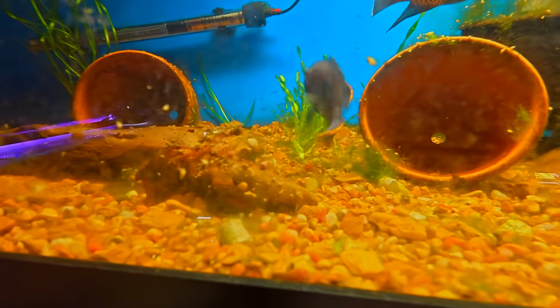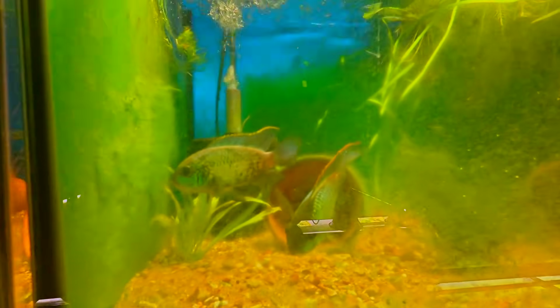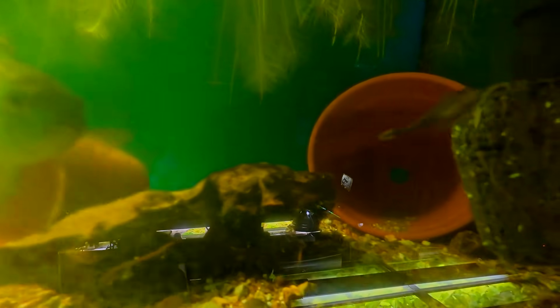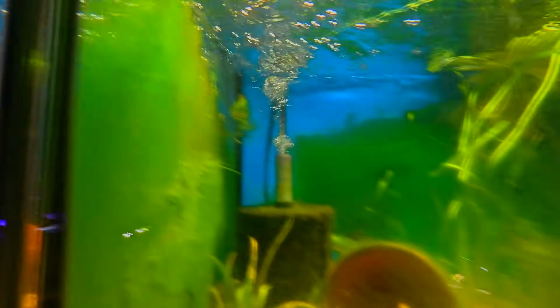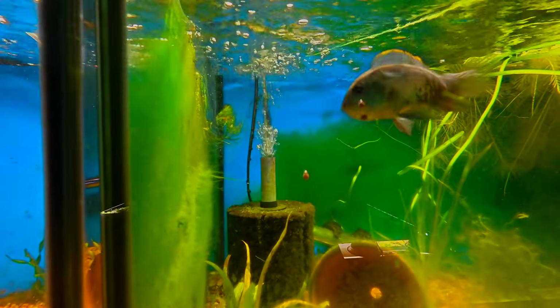I'd like to get that one moved out, but we won't do it tonight. And here's what I'm hoping is my next breeding pair. We've got a little bristlenose there, tiny little baby. You see all that green hair algae all over the place. It's all over the pots. Everything I want to be a breeding surface has that. So I'm trying to kill off that algae.